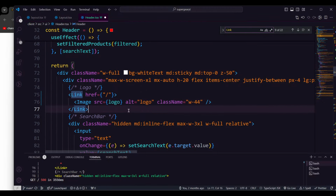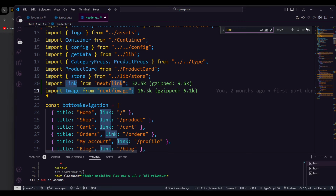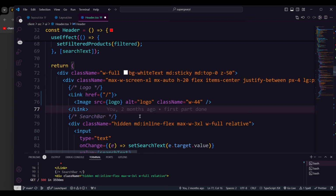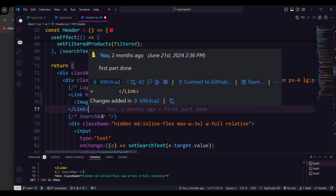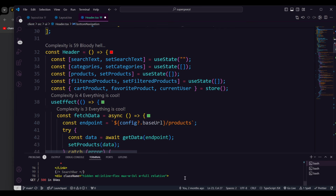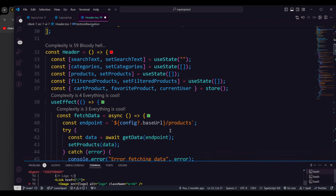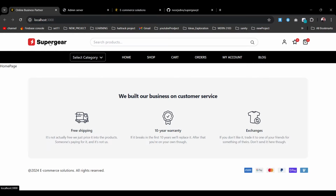Please use new operator. Why? I think I imported properly. Where is that? Let's go to the top. It should be next/image. Okay, image is coming as logo, called as a function. Okay, we are providing the same thing. Okay, I think we mis-imported something. Image, so at header, Image is not defined. Okay, Image is not defined. Actually it is defined, it's just my editor is taking time to update. You see, it's defined, it's perfect.